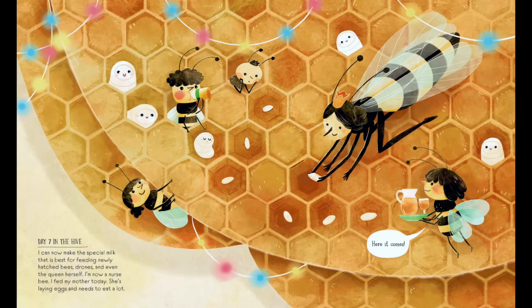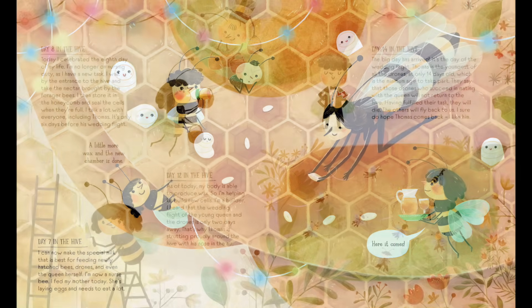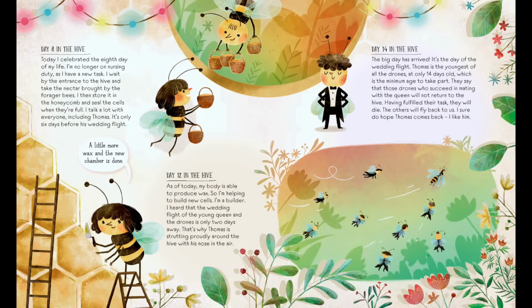Day 7 in the hive. I can now make the special milk that is best for feeding newly hatched bees, drones, and even the queen herself. I'm now a nurse bee. I feed my mother today. She's laying eggs and needs to eat a lot. Here it comes!